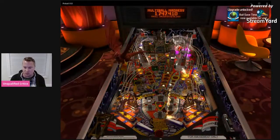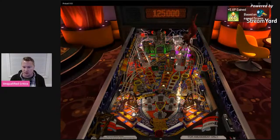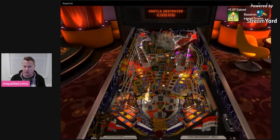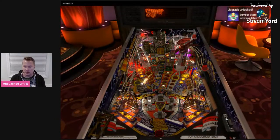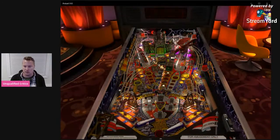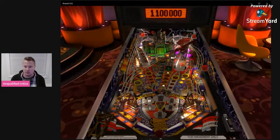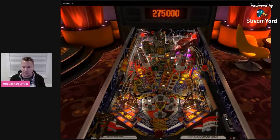Man, that dragon is really distracting. That is borderline irritating. This is a cool table, though.